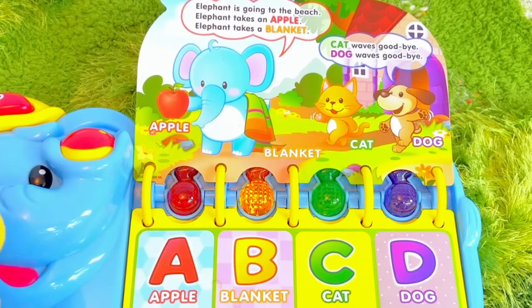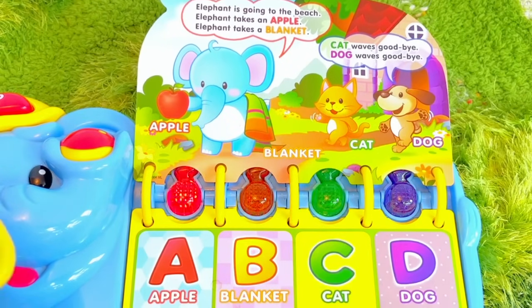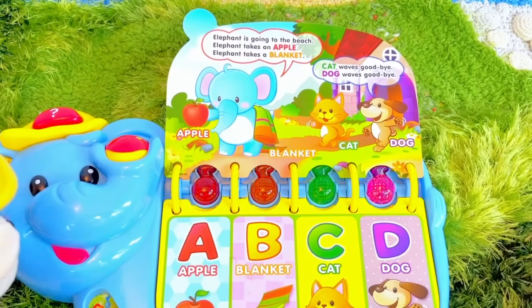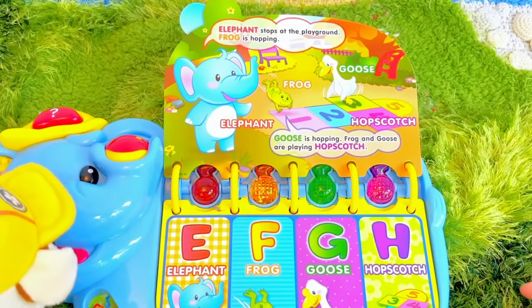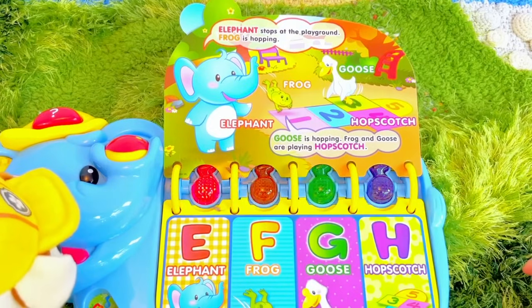Elephant takes a blanket. Cat waves goodbye. Dog waves goodbye. Elephant stops. Turn the page to Elephant stops at the playground.